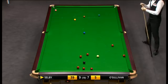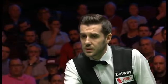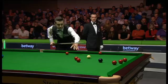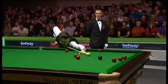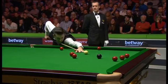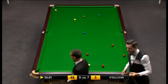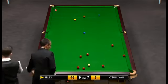He's certainly not rushing things. He's making absolutely certain, and I don't blame him. He knows that he could clinch the title with this visit. Ronnie can only sit and hope that something goes wrong. He's going to catch this half ball, the left-hand side of it. Perfect. Great shot. Absolutely perfect.